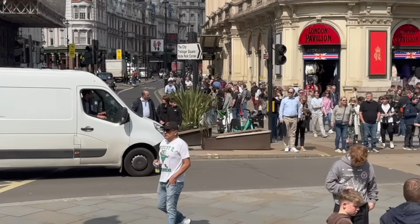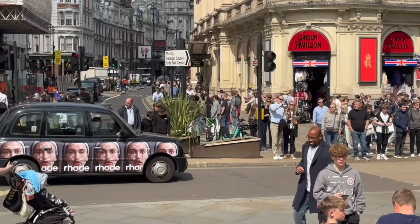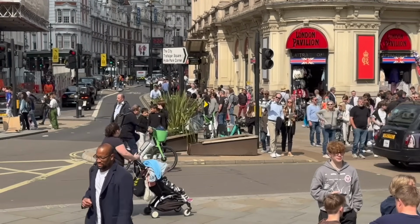Now, up here is Shaftesbury Avenue, and one of the massive theatre districts here, showing theatre shows like Les Mis, which is the longest running show in London.